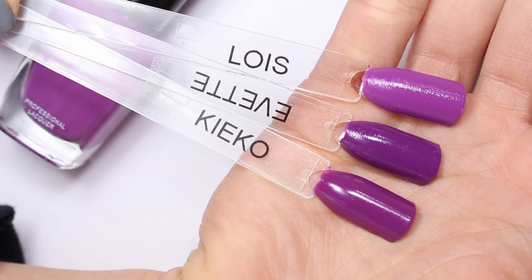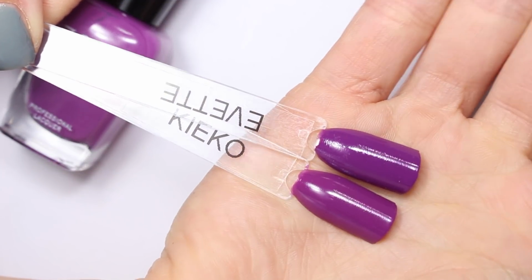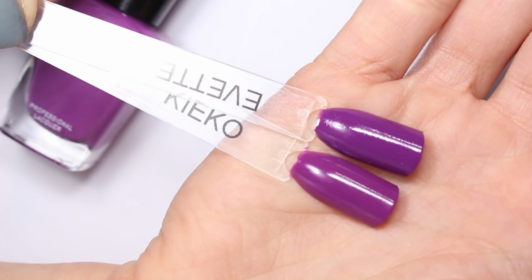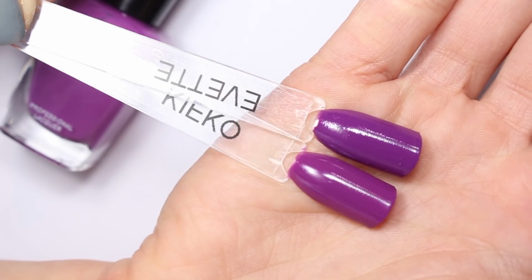I would say that Keiko and Yvette are the closest. So if we look at them really close to each other, I think that Keiko is just a touch more pink than Yvette, to be honest. Yvette is a little bit more purple. It is a hair deeper and darker and more kind of rich purple.